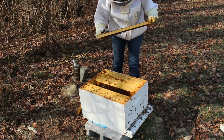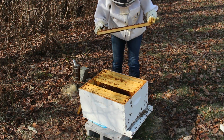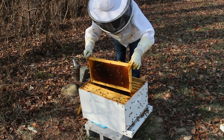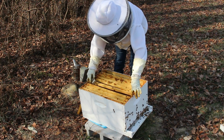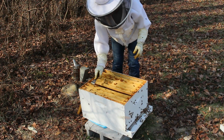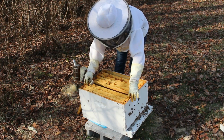There's a little, this frame has a little bit of pollen, not much. The rest of the cells are empty. This is really the first pollen I've seen down here, and they do have brood up in the top. So I will look at the weather to kind of guide me on what I'm going to do there. I'm terrible about looking at the weather.